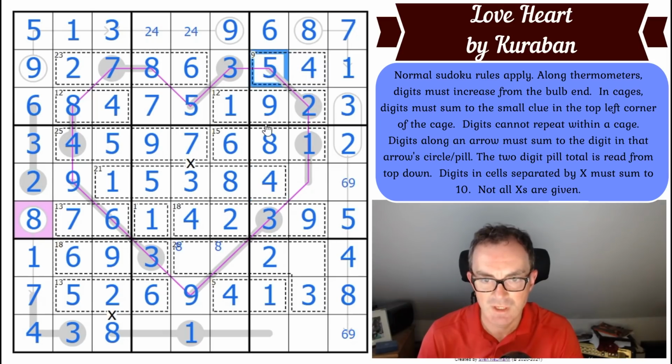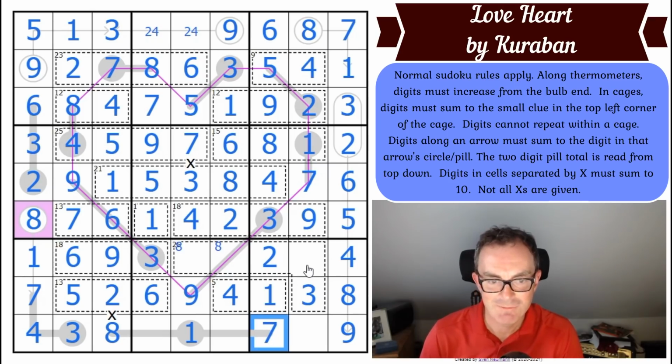So that's 4 and 5 go in. This 9 is telling me this square is a 6. This is a 9. This should be a 7. That should be a 7. So what do we need here? We need 5s and 6s. Yeah, this is working nicely now. I think we're on the home straight.